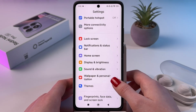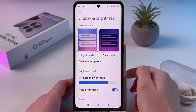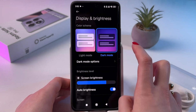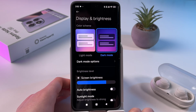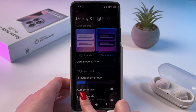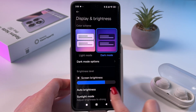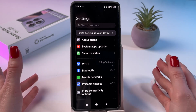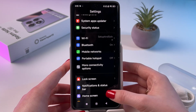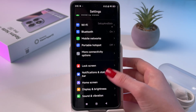Now the next thing we can do is find this display and brightness tab, and here switch from light mode to dark mode by tapping it, and also disable auto brightness and manually adjust it. For that, drag the slider left to reduce brightness. But I'm gonna leave it here because you need to see what's going on here, right? So let's, for now, scroll a bit more in settings.